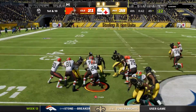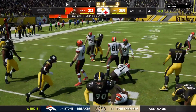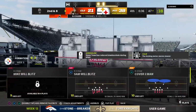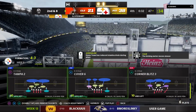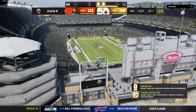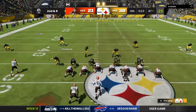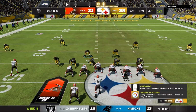Handoff comes to Chubb. Despite the strong run, he'll be hit and dropped shy of the 45. Tackle made by Grover Stewart. And the big fella stuffed that one up in a big way. I think doubling him has to be a priority because you can't move up to the next level if you don't take care of him first.